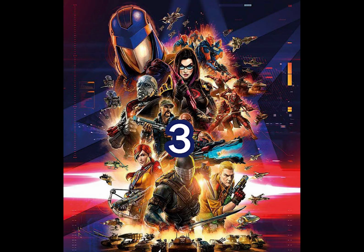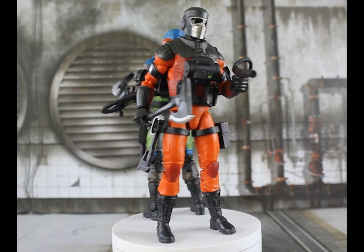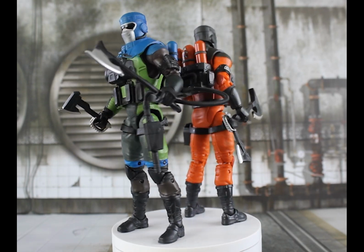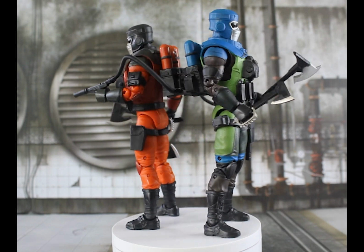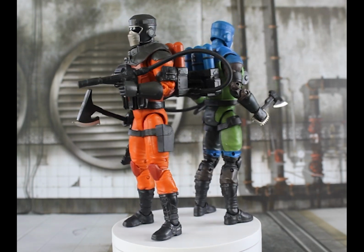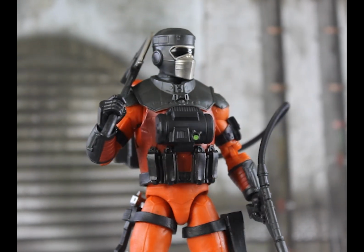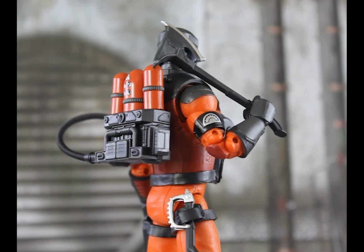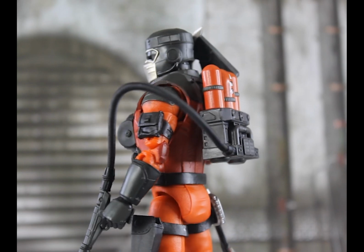Number 3. Barbecue. Now I'm including the normal one and the new Marauders one because they are essentially the same figure, just repainted. So here we go. My problem with it stems mostly from the accessories. That extinguisher tank on his back, I do not like it. It looks good and fits him, but I do not like that peg being so high up. I feel like anytime I plug it in, I'm about to snap it off, and it drives me nuts.